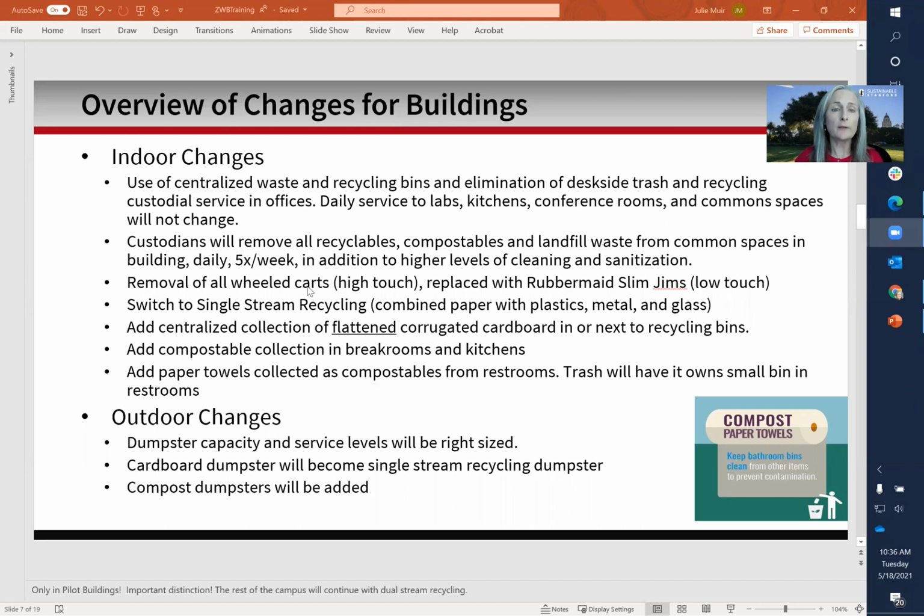We have removed the wheeled carts, which are considered high touch because you need to touch them in order to be able to put your items in the bin, and replaced them with Rubbermaid Slim Jims, which are considered low touch because you can just put the material through the lid into the bin. We are switching to single stream recycling, where we can combine paper with plastics, metal, and glass. We're adding centralized collection of flattened corrugated cardboard in or next to the recycling bins.